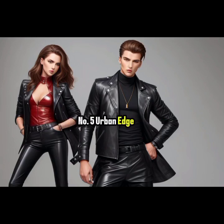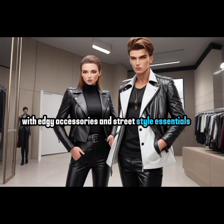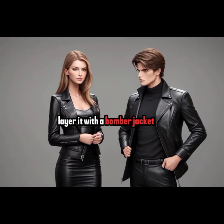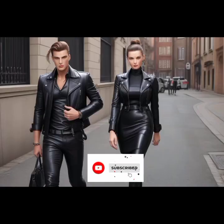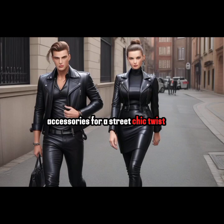Number 5, Urban Edge. Infuse urban flair into your leather dress ensemble with edgy accessories and street-style essentials. Layer it with a bomber jacket, chunky sneakers, and oversized sunglasses for an effortlessly cool vibe. Experiment with graffiti prints or graffiti-inspired accessories for a street chic twist.